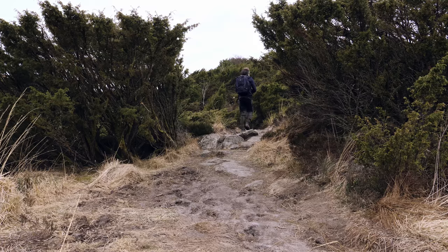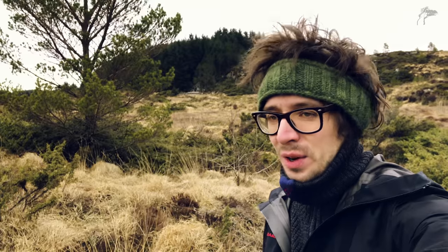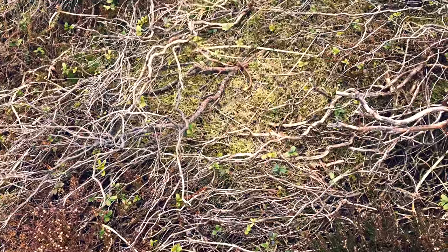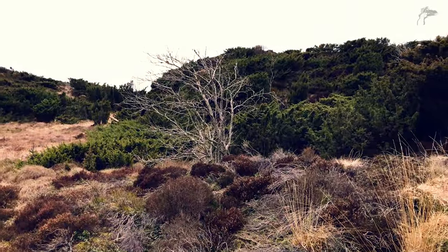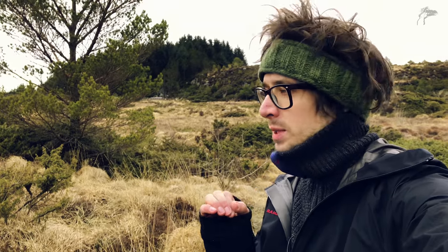Thing is, you don't actually feel the cold until you stop and work on your composition. That's when you get cold. So I've been here for 20 minutes now, because I got drawn into a scene with some lovely withered heather in the foreground leading to a beautiful tree. I've stayed here for 20 minutes trying to work out a composition, and I think I got it. At least it's the best composition so far.